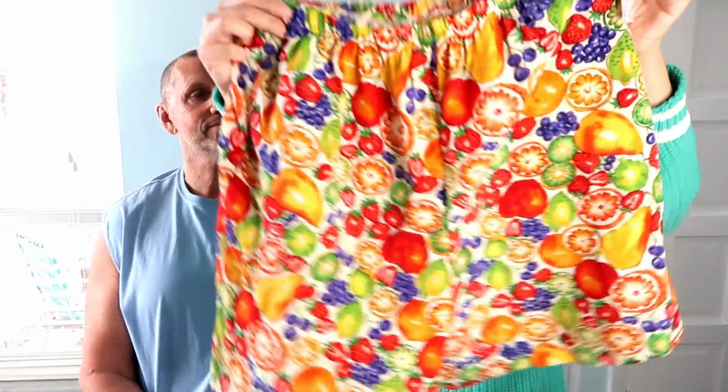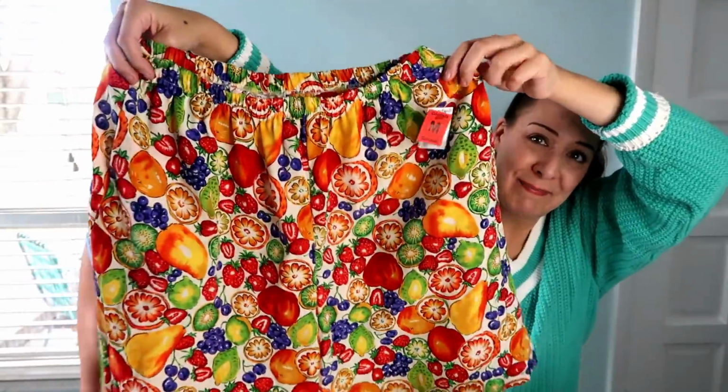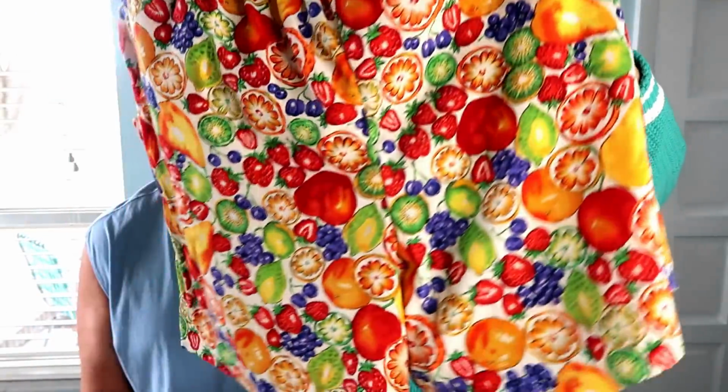Okay. This might be my very favorite piece. I have seen this at Goodwill for months because they cycle through. So he said this was the last week. This was actually going to be here and then it's going to be sent to the bins. So if I went to the bins next week, it might have been there, but I got it. So they're shorts and they have fruit on them.